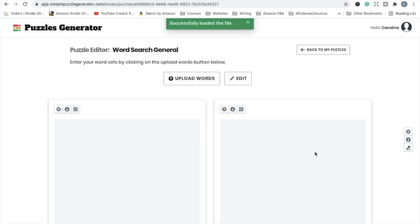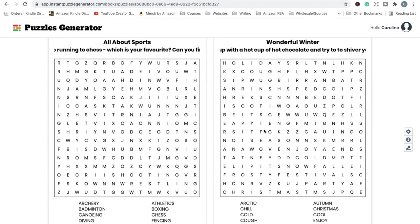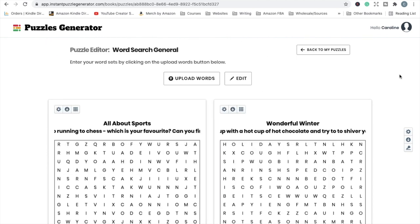So I've just selected that text file and it's now uploading. So here we can see we have all of our pages instantly created. And now we can play around with some of the settings and make this look the way that we want it to look. There's two ways that you can edit these pages.